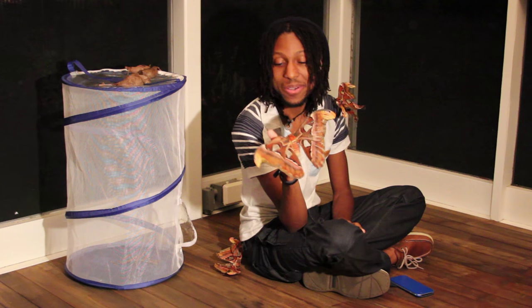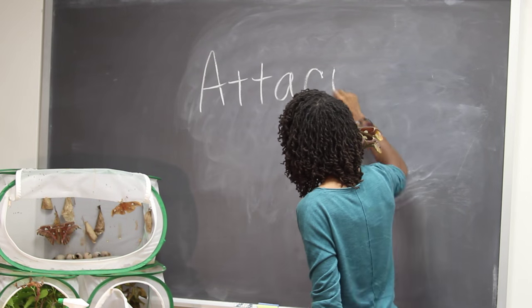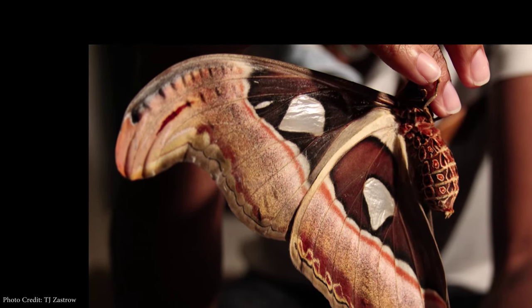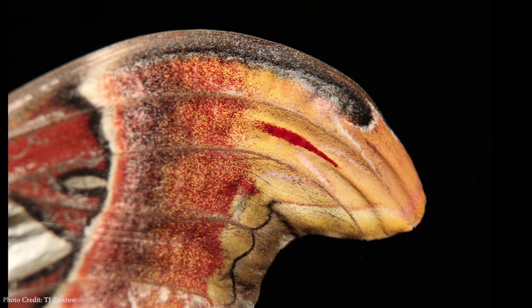Dr. Bugs here, your friendly neighborhood entomologist. And today, well, I've got with me the Atlas Moth. Genus Attacus, species atlas. Also periodically referred to as the snake's head moth because of the markings on the wings resembling a cobra's head in profile.